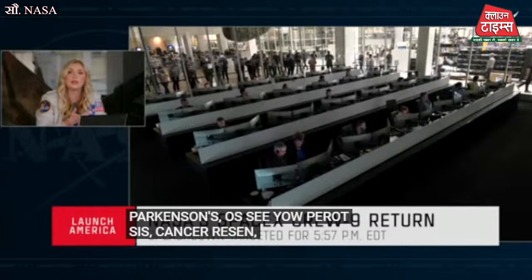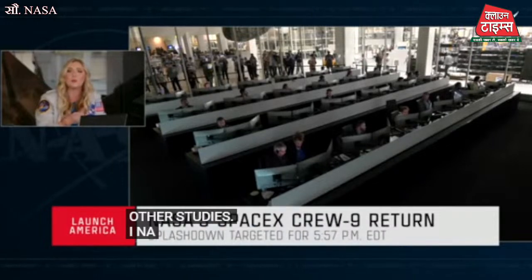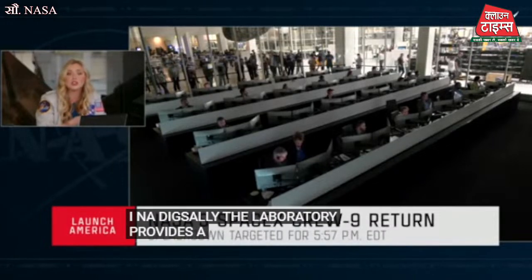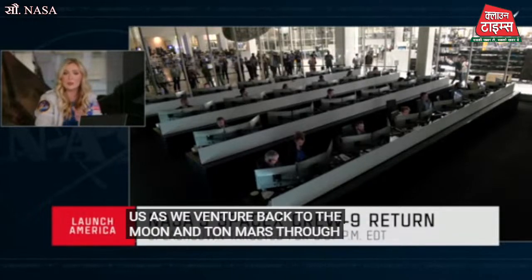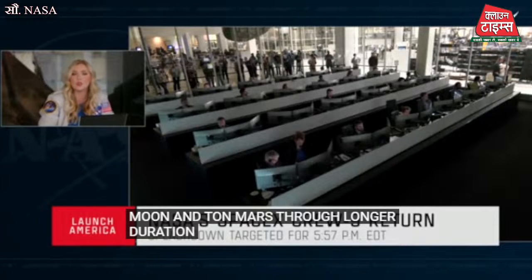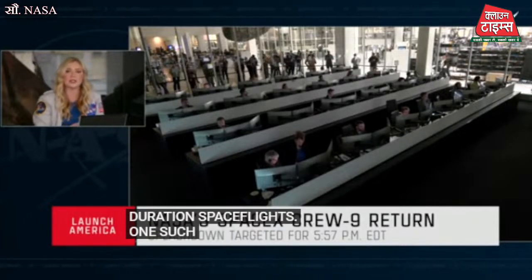Additionally, the microgravity laboratory provides a jumping off point for us as we venture back to the moon and onto Mars through longer duration space flights. One such example that the crew worked on during this mission was an alternative exercise device.